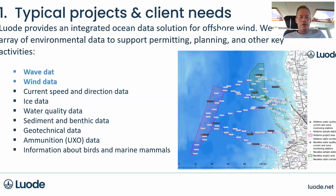Then something about typical projects and clients' needs. In this case I will just call them clients' needs, but quite often these are the needs of the permitting authorities as well. They would like to have this kind of information available. What we do is be a data provider, or integrated ocean data solution provider, for the offshore wind industry. We collect data, we help with the permitting and planning phase, and then quite often we analyze the data and provide reports for the end user and for the design departments of the different offshore wind projects.